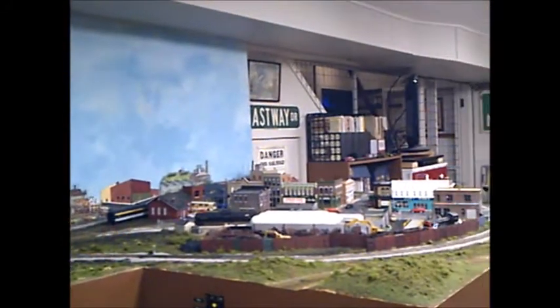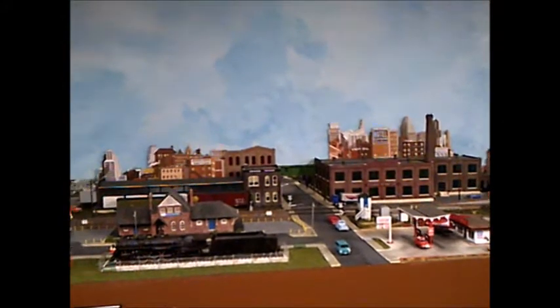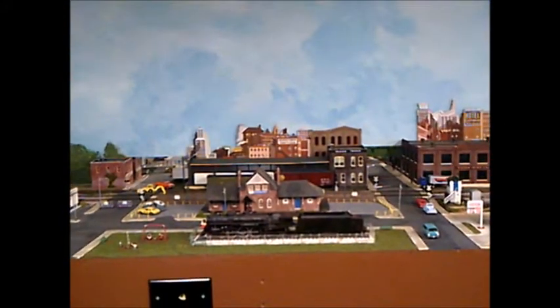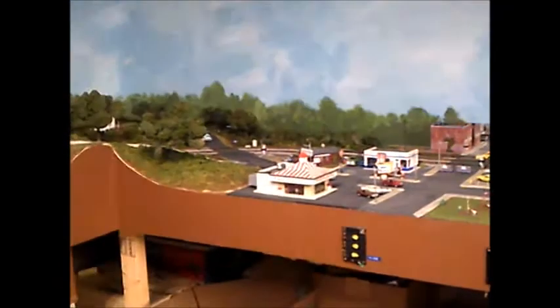Alright, we're going to try some different angles of the layout here. Bear with me, this is a new camera and just learning here. And we come down to this end and there's a little gas station there. You see the train depot with the old steam engine sit behind it. This is kind of based on the city of Battle Creek. That's where my cousin's from.